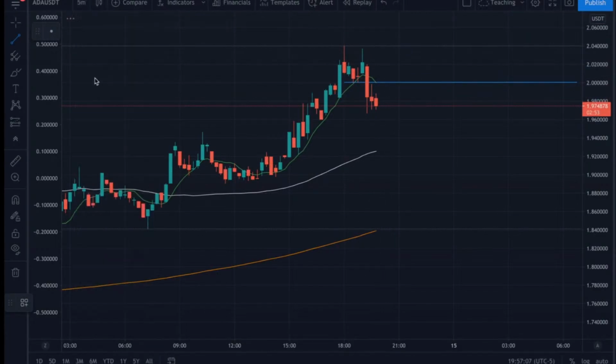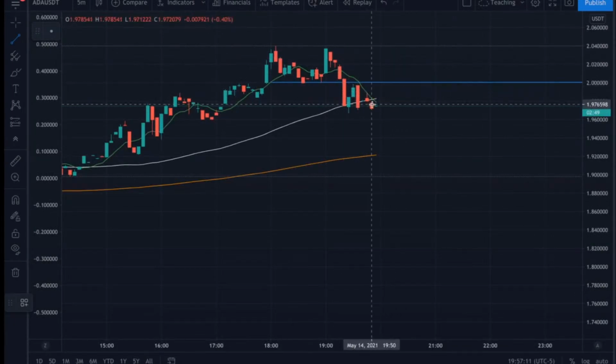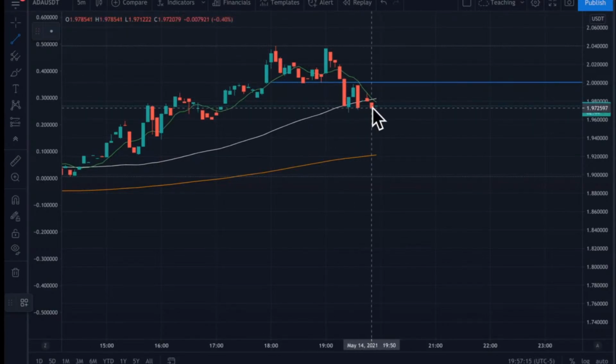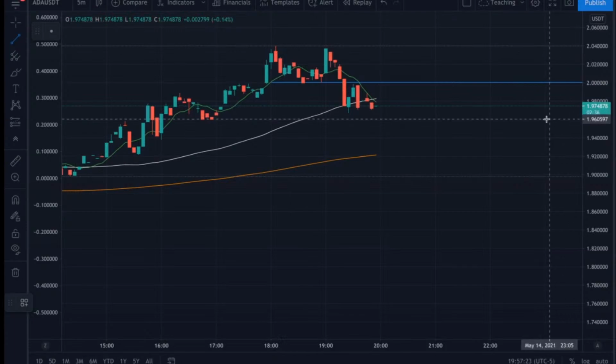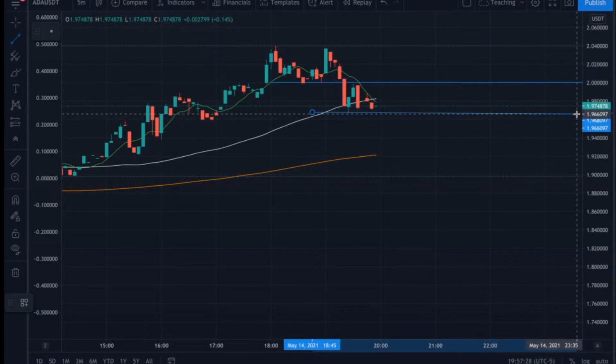Then I'm going to drop down to the 5-minute. And this might be a move. Oh, damn. So here we're clearly having some resistance as it comes into the 50 moving average. So I'm going to draw a line right here.